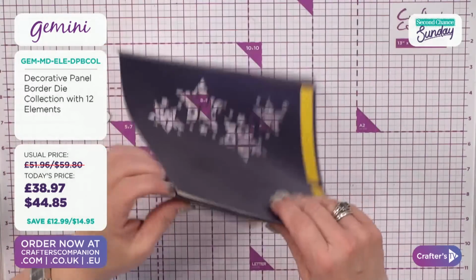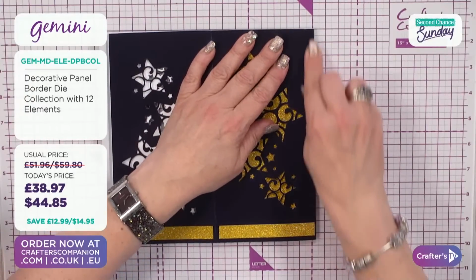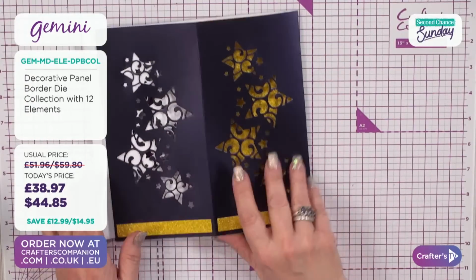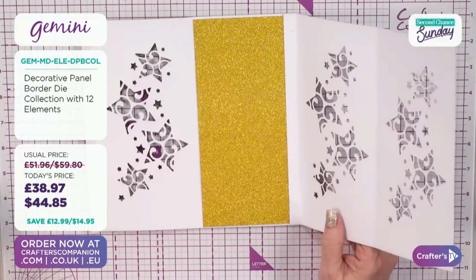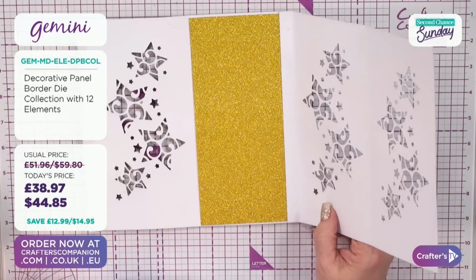And then you can use things like your glue pens or your tape, whatever tape it is that you prefer. But can you see now, I've got a little bit of gold going off around the back as well. Beautiful. Oops, I should have put it on afterwards, but you'll forgive me for the demonstration.